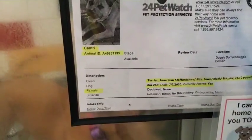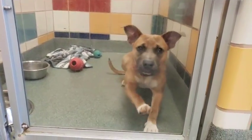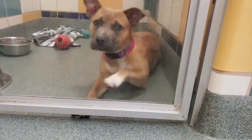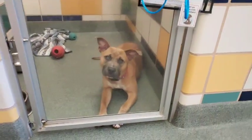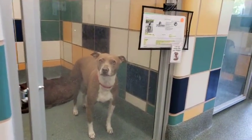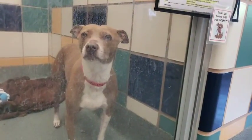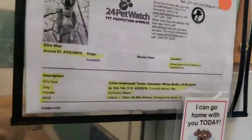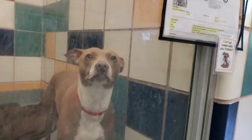Hi. I'm going to zoom in on the paperwork. This is Camry. She's a 4-year-old Italian girl on a mix. Very cute.